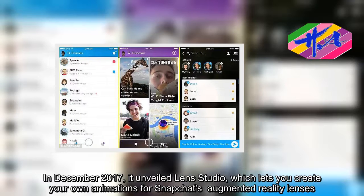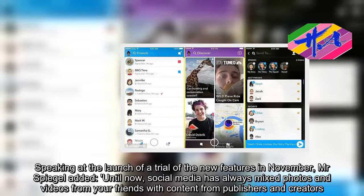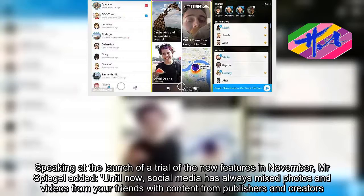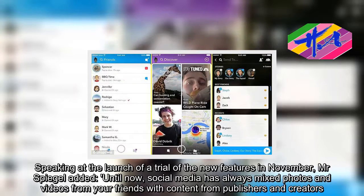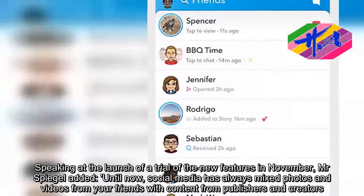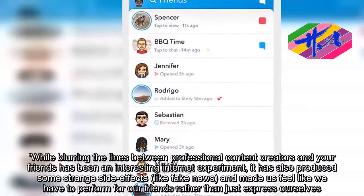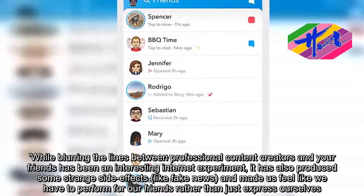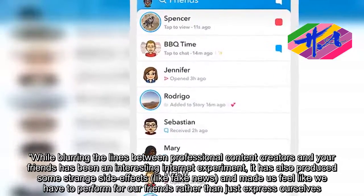Speaking at the launch of a trial of the new features in November, Mr. Spiegel added, "Until now, social media has always mixed photos and videos from your friends with content from publishers and creators. While blurring the lines between professional content creators and your friends has been an interesting internet experiment, it has also produced some strange side effects, like fake news, and made us feel like we have to perform for our friends, rather than just express ourselves."